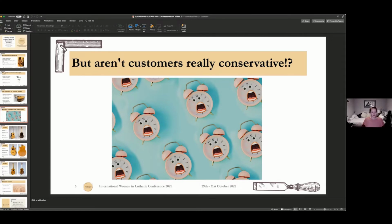And I do use traditional woods as well. So it's important to say that. But I do believe that if you believe in something passionately and you can communicate it well with your audience, you actually have a lot more power than you think to sway people and alter market preferences.